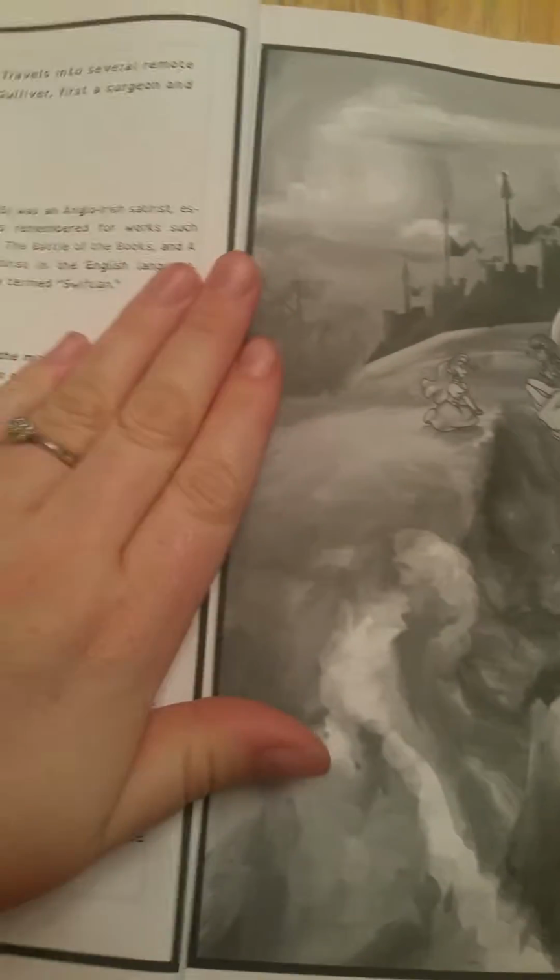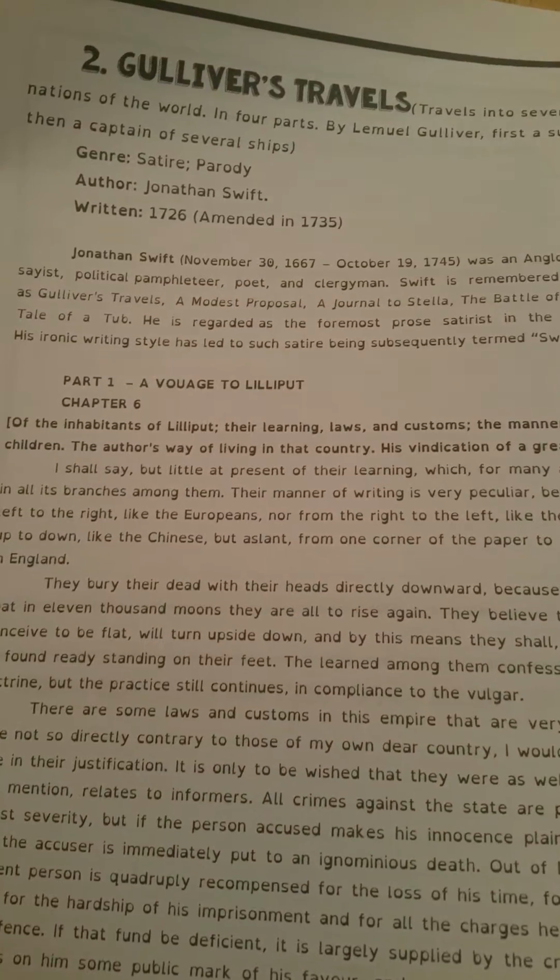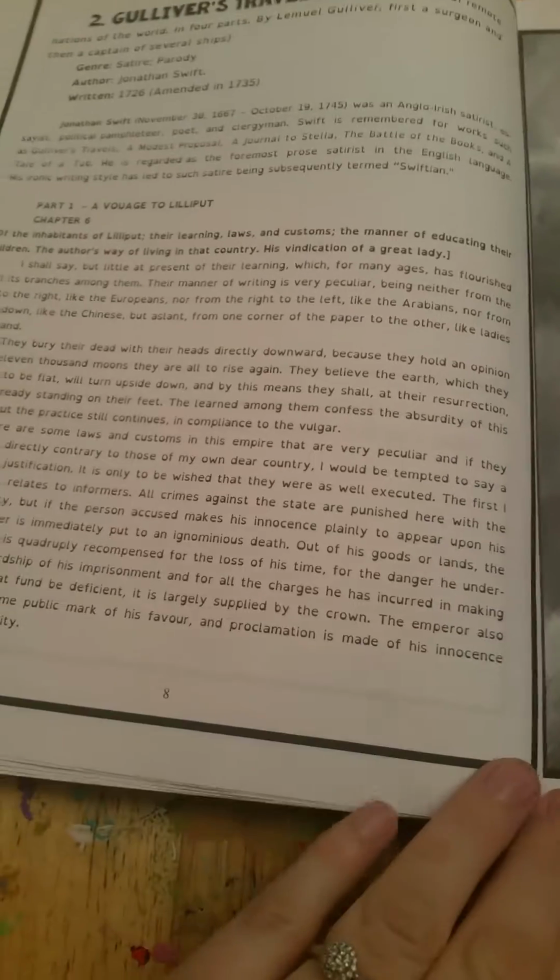So that's always fun. What can you learn about the past from this story? I think that's awesome. And obviously you could write, or you could even draw, what the past is like, what it's like now. So that's how many pages you get for each book. And then it goes on. I'm excited to read this one. It talks about the author. That's a long reading right there.